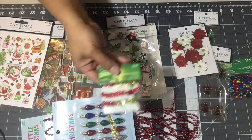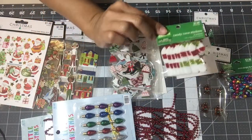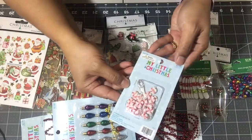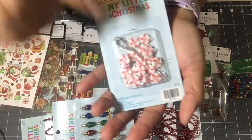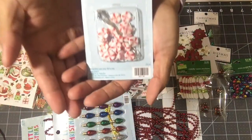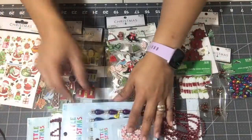More stuff I picked up, some felt candy canes. Some were the red stripe and some with the green. $2.99, half off. The My Little Christmas again. These are teeny tiny peppermint ornaments, and they've got the little holes that you can hang them from. I hope that you guys can see. So they are glittered up on everything.